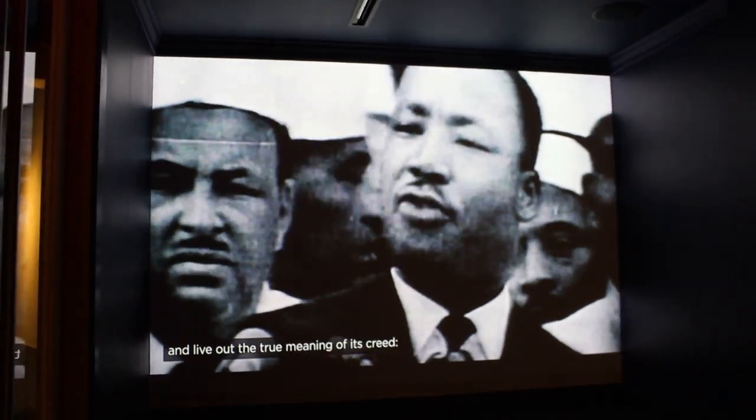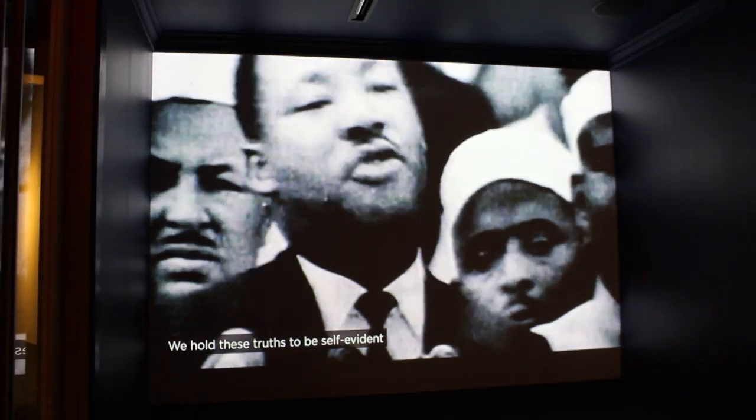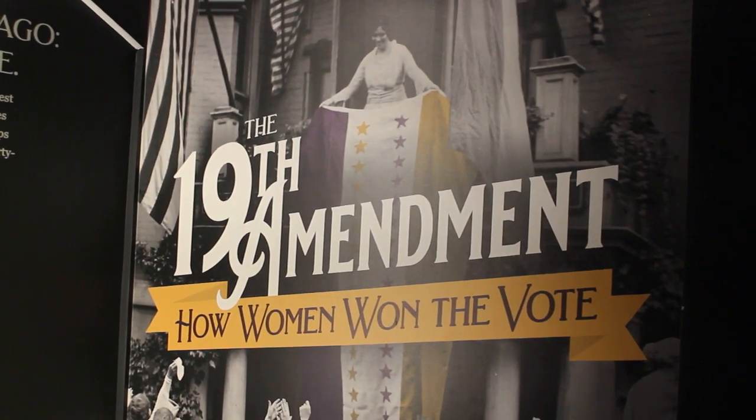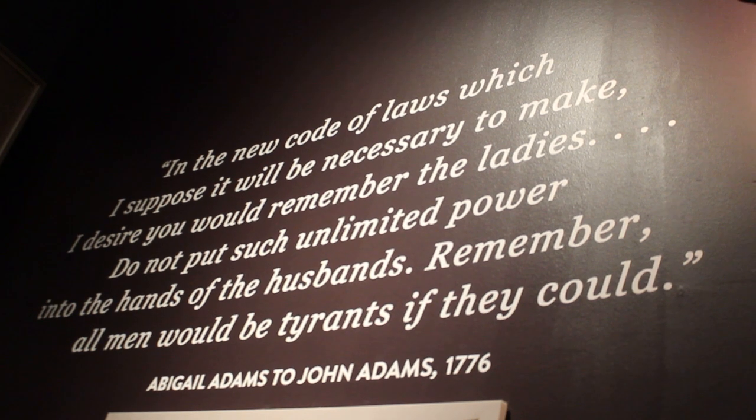Behold these... self-evident that all men are created equal. The next exhibit was all about the 19th Amendment. This amendment is what gave women the right to vote in the US.